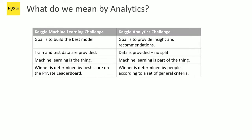An analytics challenge is much more open-ended. You pretty much are asked to provide insight, first of all, along with some recommendations that the host can use to improve their operation. In this case, for the NFL competitions, they were both related to the health and safety of players. The first one was along the lines of reducing the concussions that a player might experience. And the second, this last year, was to reduce lower body injuries. So the goals are stated up front: we want to reduce lower body injuries. Here's some data, here's some things to think about. Tell us what you can find.